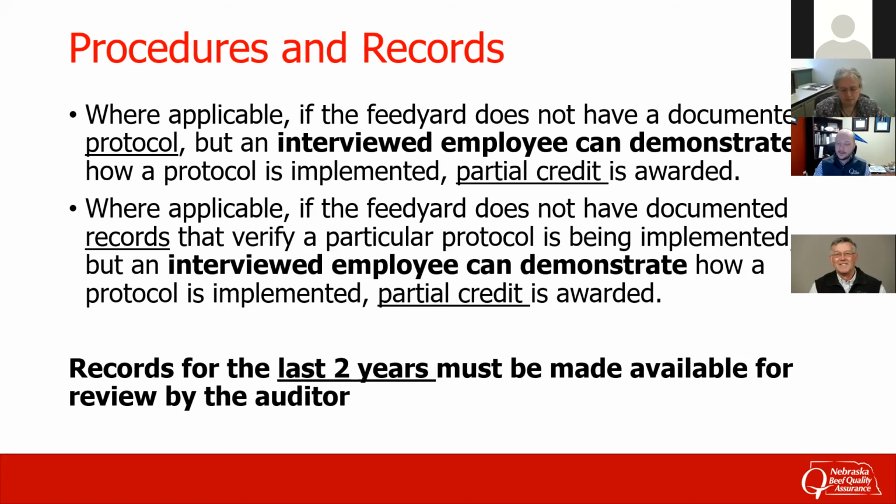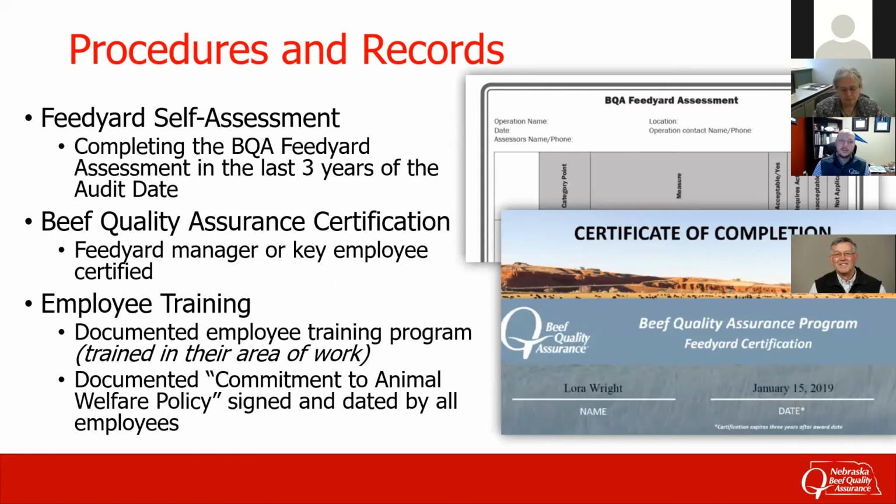that's suitable for them. So what are the things they're going to be looking for throughout the audit? What are things that you need to be aware of? The first one is the feed yard self-assessment. For this audit specifically, it's the BQA feed yard self-assessment. It needs to be completed within the last 3 years of the audit date.